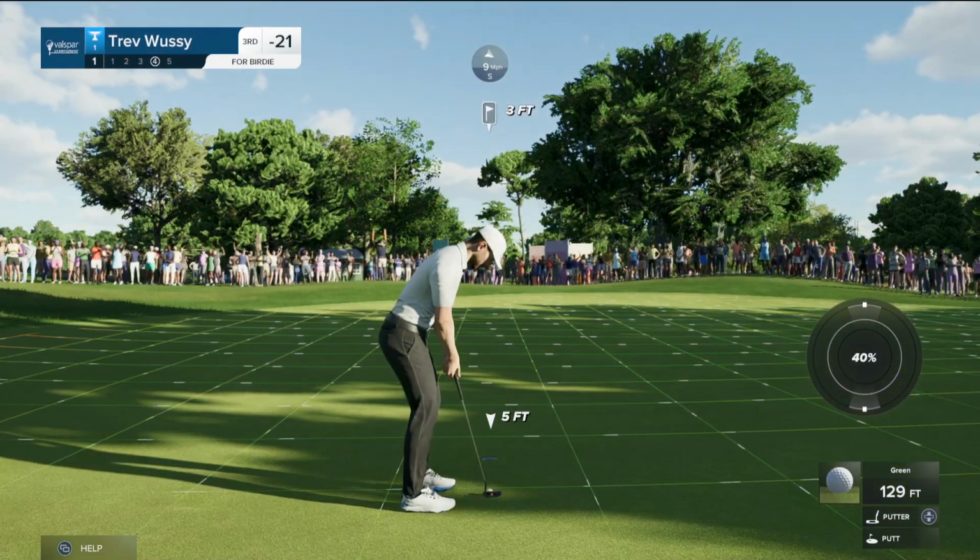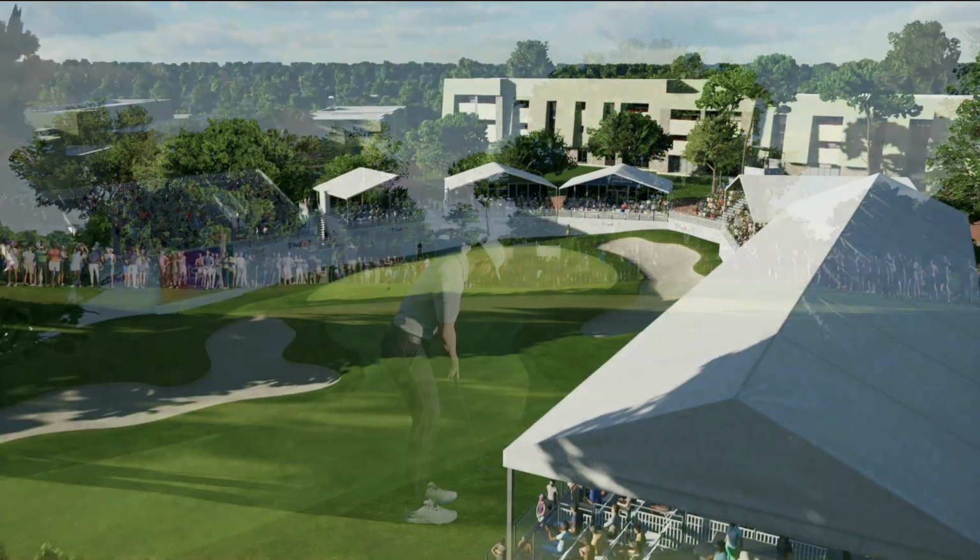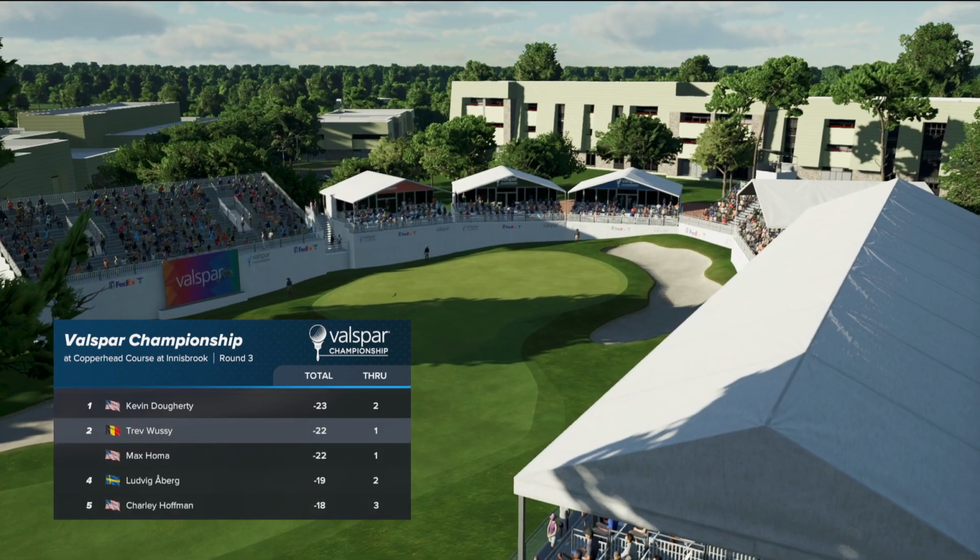3 feet to go here to the hole. What a great opportunity here for a look at a birdie. Currently has a share of second place.